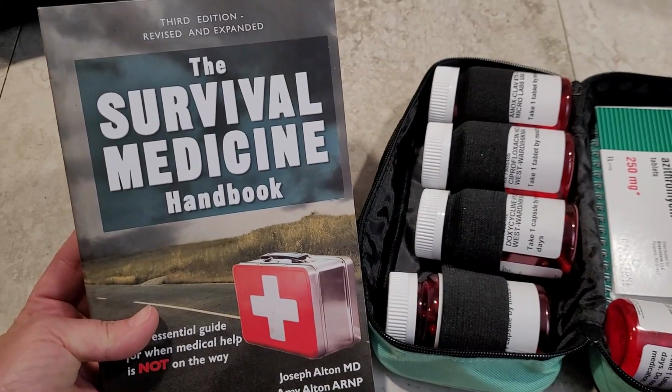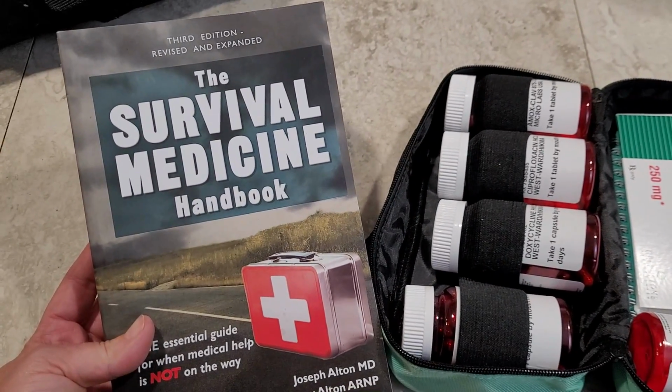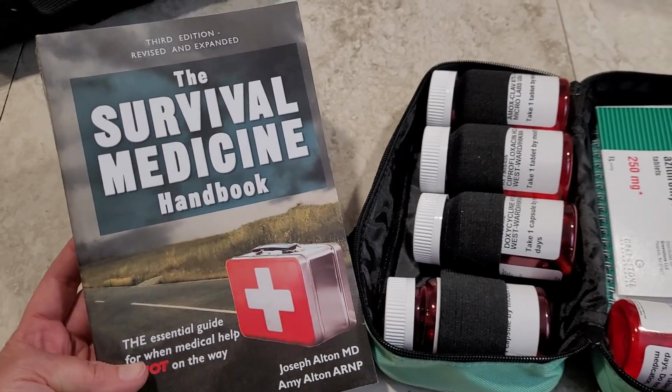Also, this book, The Survival Medicine Handbook, we love this book. I recommend this to everyone. This is just a good thing to have on hand if you might be on your own. The essential guide for when medical help is not on the way, and that could be exactly where you find yourself during a hurricane.